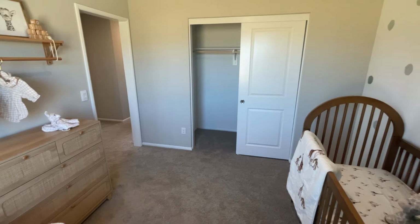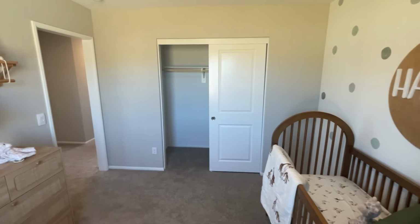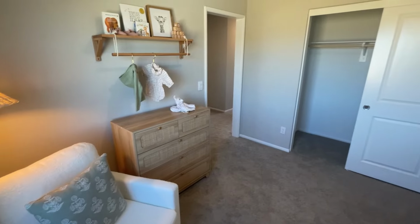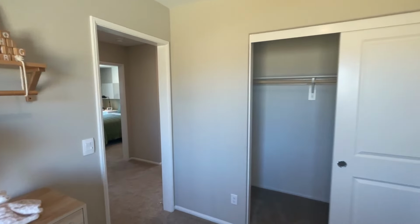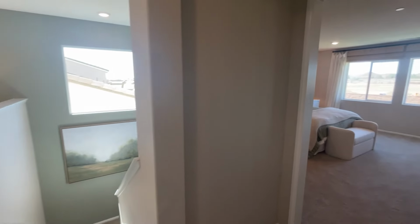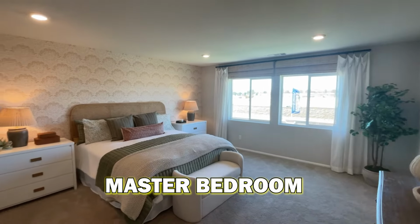Now this room, despite being the nursery, does feel like a decent size. I know one of the other houses I said the nursery felt small. This one actually feels like a decent sized room. Now let's go see the master now. Over to the master. Dang, now this is freaking huge.